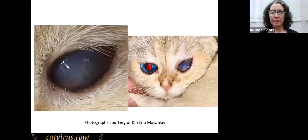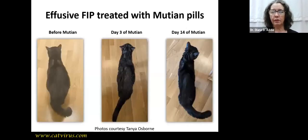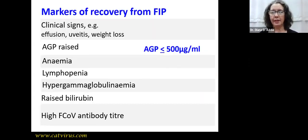This is an ongoing case at the present, thanks to Christina for the photos. The eye that you can see on the left had lost all vision, and with the Mutian pills, on the right, the young cat is now following movement. So we're hoping for a miracle of recovery for that little cat. You've seen how B's effusion resolved. So resolution of clinical signs is an obvious marker for recovery from FIP. If the clinical signs aren't resolving, then you need to question the diagnosis.